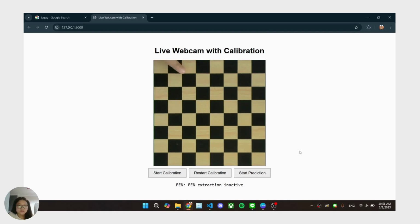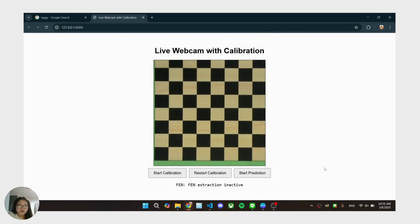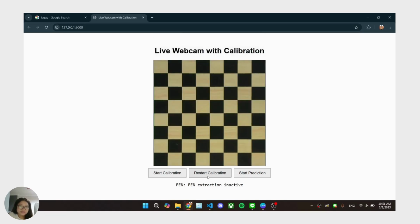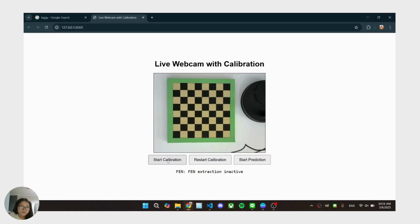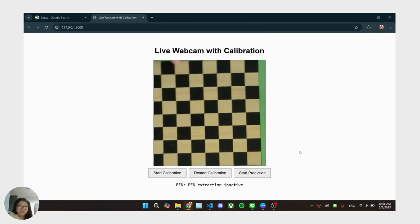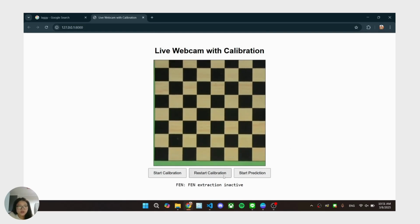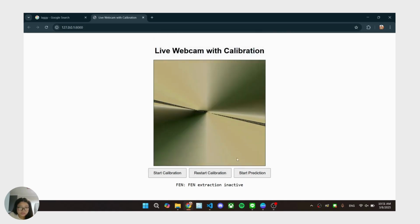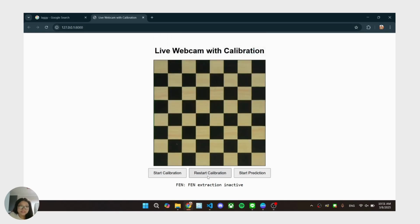As you can see on the screen, our interface consists of three main buttons: start calibration, restart calibration, and start prediction. Our system can also generate FEN notation. When we click the Start button, the system takes just 1 second to analyze and calibrate the chessboard. It then provides a result, ensuring all squares are correctly detected.